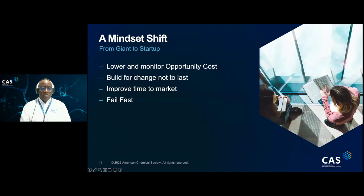It required a mind shift. How do you take a company that is built on its reputation of quality and assurance and is a giant in the industry and give them the mindset of a startup? We have to be able to innovate. Innovation is key when you're a challenger, when you go from being a leader to a challenger.